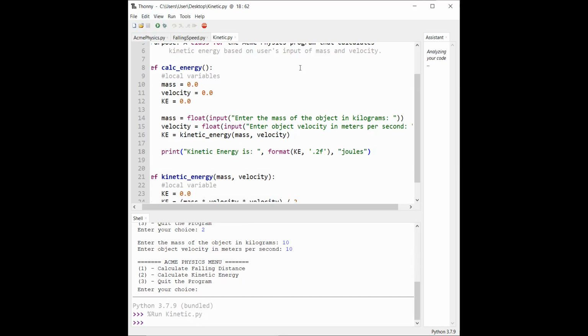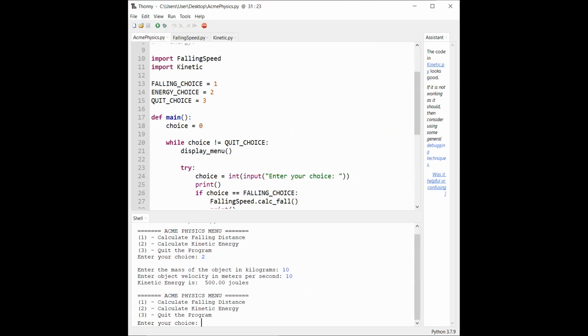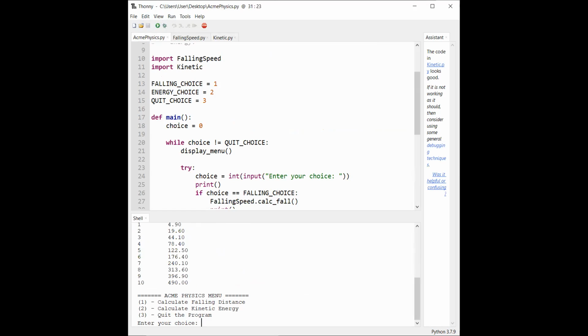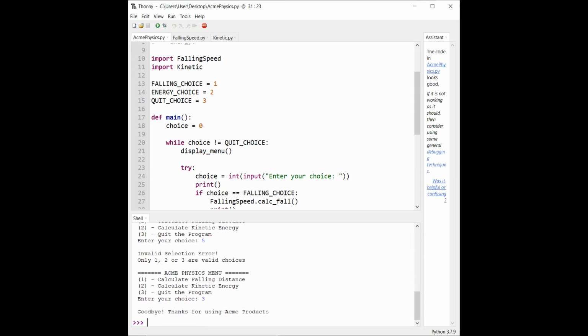Let's see what we get this time. Whoa, what happened there? Oh, I'm in the wrong one. All right. There we go. So do kinetic energy, 10, 10. There you go, 500 joules. I check my 1 again. That prints out nicely. And then if I type the letter A, it says that's not right. And then if I type a 5, it says that's not right. And if I do a 3, it quits the program. And so I think we have a nice little program there.